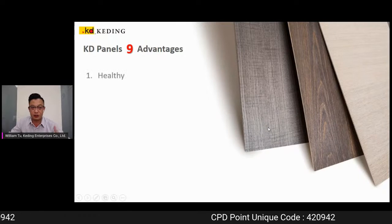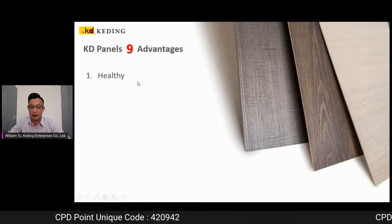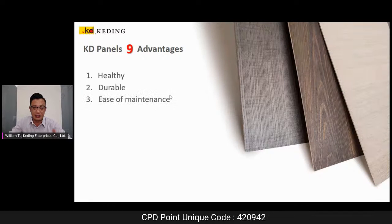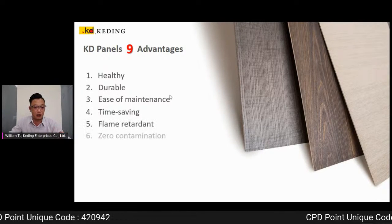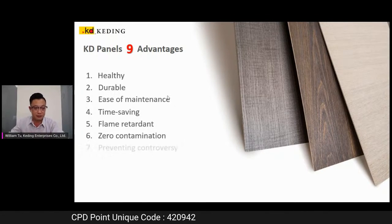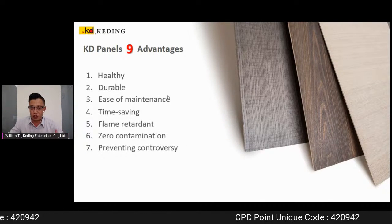Just to review, these are our 9 advantages. Our products are healthy, with very low formaldehyde levels. It's durable. It's easy to maintain. It's time saving. It's flame retardant. It doesn't cause any contamination because you don't need to do any finishing or coating. And you can also prevent controversy.